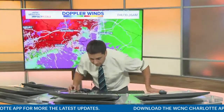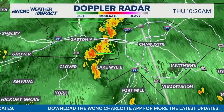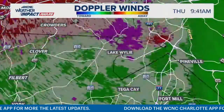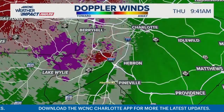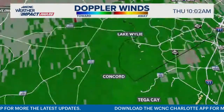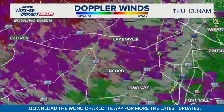And actually, let's look down to the south. Speaking of, let's direct our attention to Lake Wiley. We are seeing, yet again, the same type of couplet. So if you're watching from, let me see, it looks more east of Lake Wiley. Here we go. Yeah, so southwest of Lake Wiley, we're seeing the same type of situation. Not necessarily seeing it on GSP, but area definitely to watch.